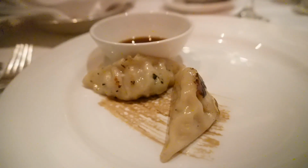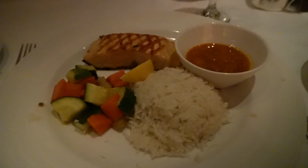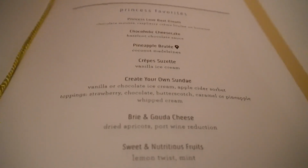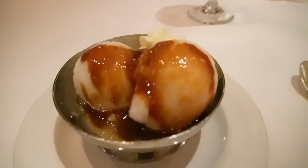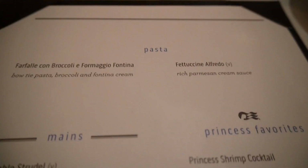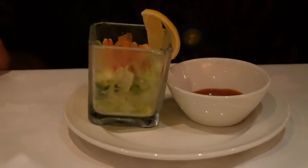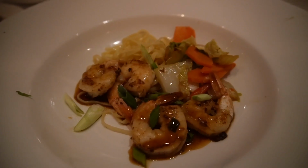Chinese dumplings, South American corn cake, Caesar kale salad, so that's filet of sole, seared salmon. This is our dessert today. Apple cider sorbet, caramel sauce, and whipped cream. So we have a shrimp cocktail over there, like a chicken broth, cherry soup. Here's a pork dish, type of wok shrimp. Looks yummy.